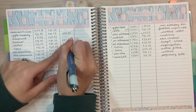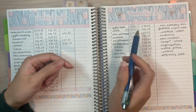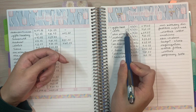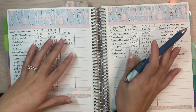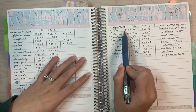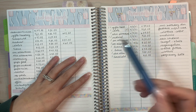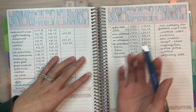And the reason why there's a T there is because it was already transferred out because we took out the $60 as cash for the Frederick night market. And that T is not so much for this calculation, it's more so for that weekly check-in. So we don't transfer over an additional $60 out of our sinking fund account since it was already taken out.